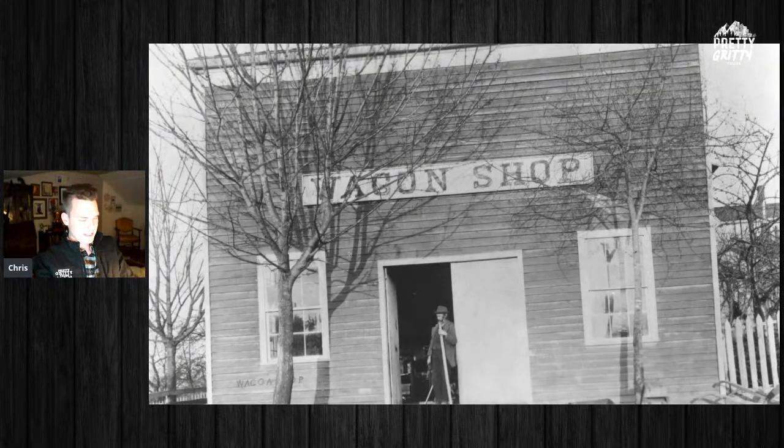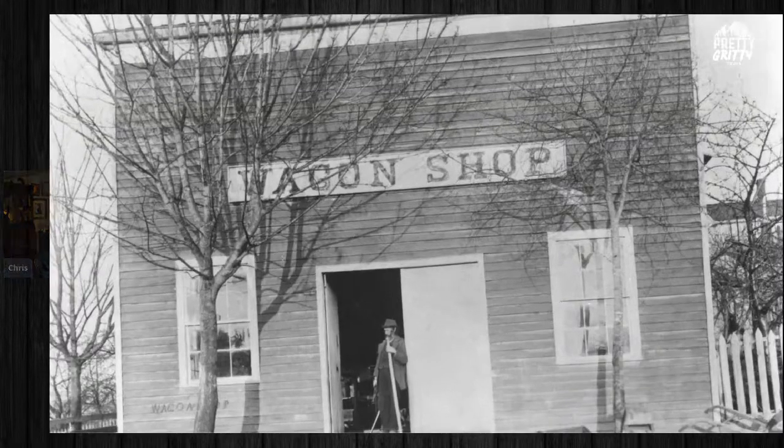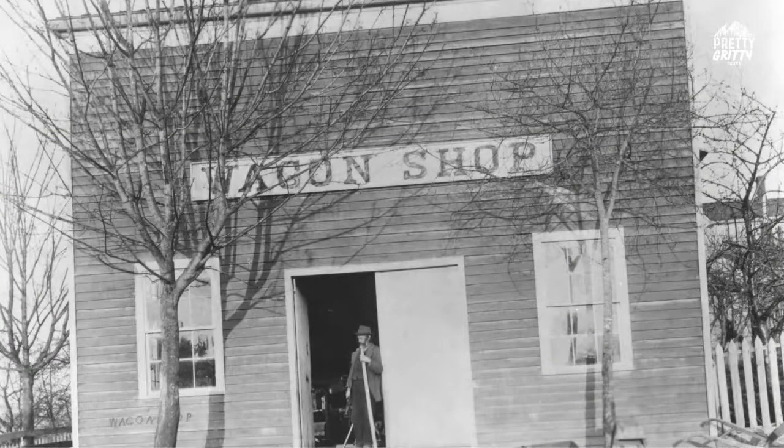We're going to take you in there today, and you get to see this right here. This is Nathaniel's wagon shop. He was a carpenter for the town of Steilacoom. When he first built the home, he was actually using that as his carpentry shop. And when his wife Emma came out, he decided to build this wagon shop, and that's just down the hill from where the home is today.